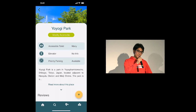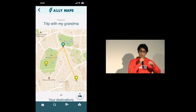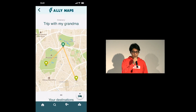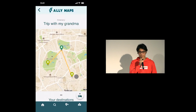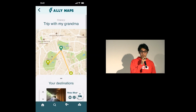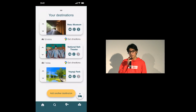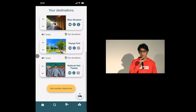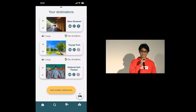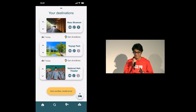Cool. So now we have our itinerary. Let's check our plan. And in our plan, we are visiting a museum and a theater and a park. But if you look at the map, I think it makes more sense to visit the park second because it's in between those two places. So let's visit the museum first and then the park. Maybe we can do some picnic and have some lunch in the park. And then in the evening, maybe we can visit the theater. Cool. So our planning is done.